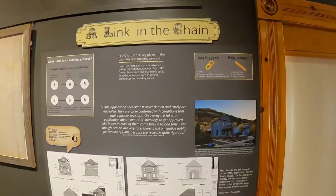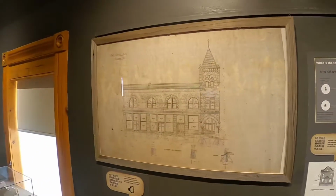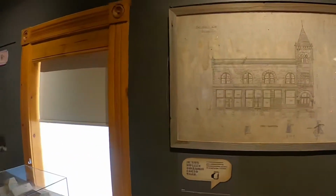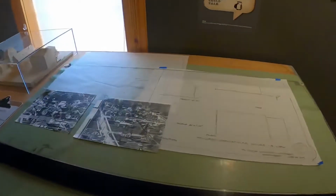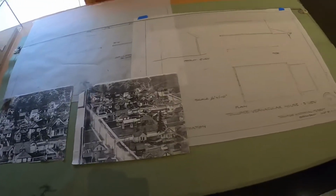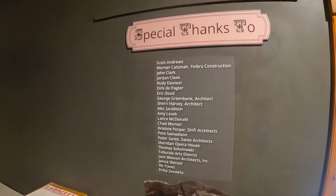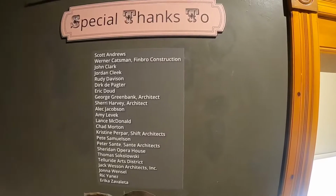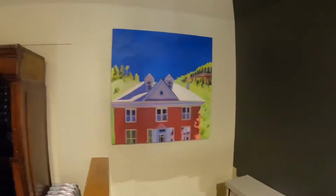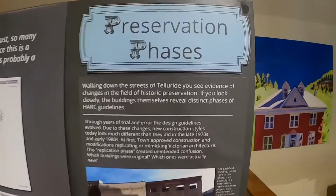Definitely worth a sight to see when you're in Telluride. It's a thing to do, other than all the shops and stuff. Of course, there's always great shopping and great food places to try out, but I think this is a good educational thing about the town. Special thanks to all the people who've donated to the Historical Society. As I said before, this is a national landmark now.